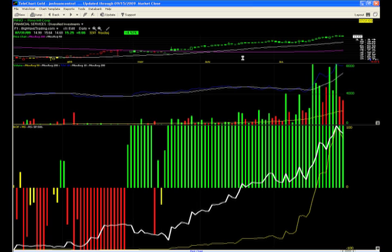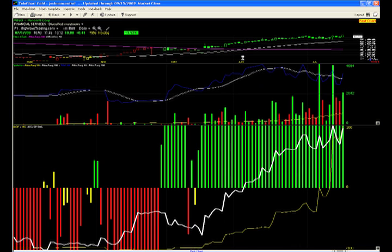Like I said, what would be a perfect chart? This Rhino base right here basically was perfect on 7/16, minus one thing. Count the days in the base. 1, 2, 3, 4, 5, 6, 7, 8, 9, 10.